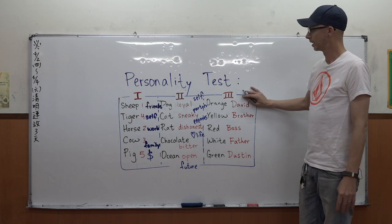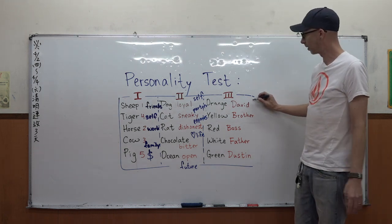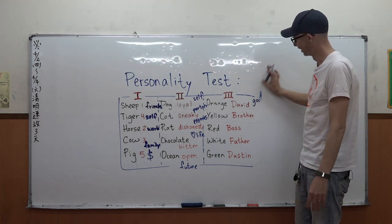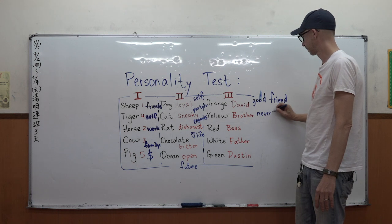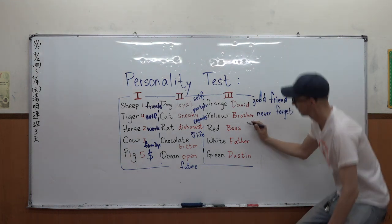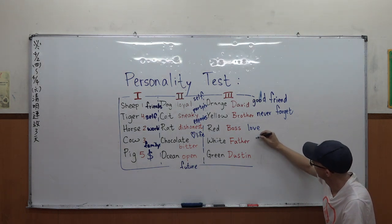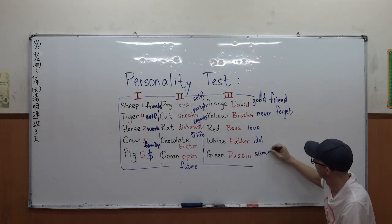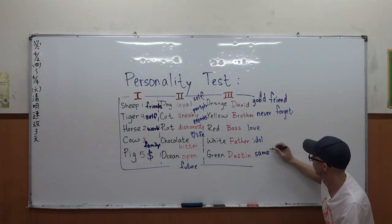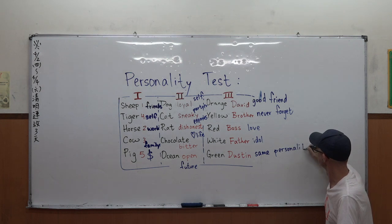Then this last part is kind of funny too. When you're describing someone that comes to your mind when you're thinking of the color orange, I tell them this is somebody that either can be or already is a good friend. And then how about yellow? This is someone you will never forget. And how about red? This is someone that you secretly love. No, my boss, no, I don't love my boss at all. How about white? This is the kind of person you want to be, like your idol. This is who I want to be like when I get older. And green is the same personality as you, or maybe a soulmate if you have older students with more advanced vocabulary. And then we just talk about that as a class and see if people agree or disagree.